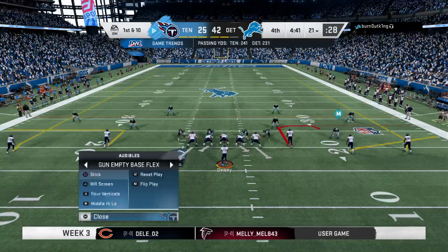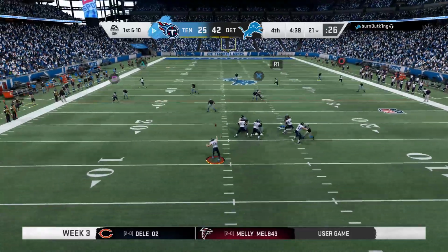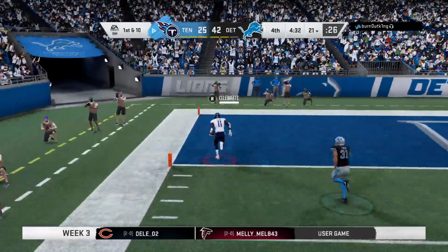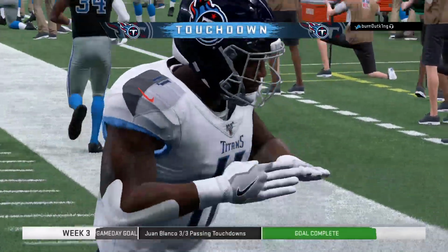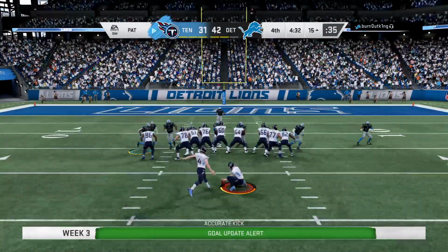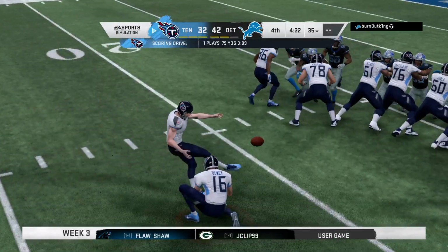And when you start plotting for this drive, when you start thinking to yourself, okay, what are we going to do? You don't go away from what you did before because that worked, but you have to be prepared for wrinkles and counters because... Oh, wide open, complete. And he will score. Touchdown, Titans. A.J. Brown, 79 yards. And the Titans are able to cut into that deficit. Extra point put through by Succop, and that will get them one closer.